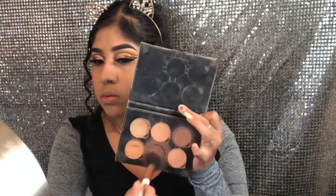I'm using this Anastasia contour palette, and I'm going to be using those two shades, just mixing them together for my face because I feel like those two colors are just perfect. They look really, really good.